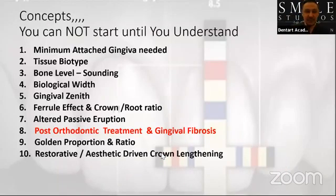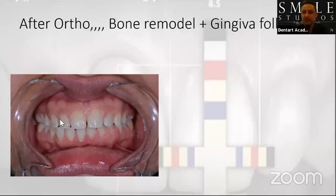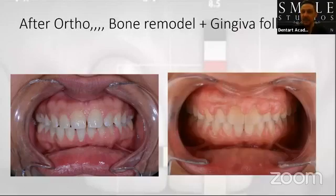Another concept is post-orthodontic treatment and the gingival fibrosis that happens after the ortho treatment. Most of the patients come to you to do alignment or close the gaps between teeth. As you can see in my patient here, she doesn't have too much gingiva covering her teeth. But after we finished the treatment, added to that her somewhat bad oral hygiene, we ended up having this. And this is very, very popular in your patients.